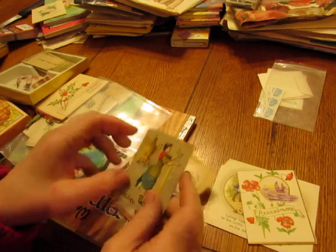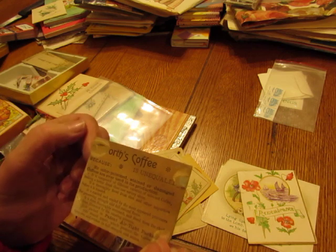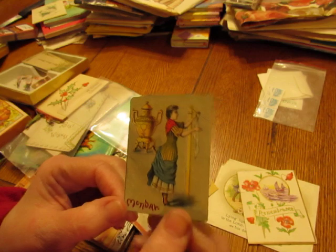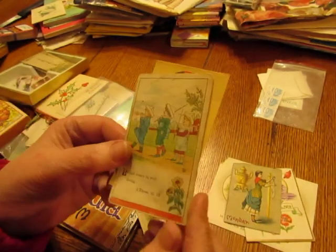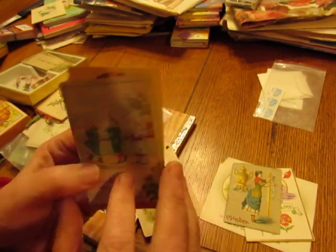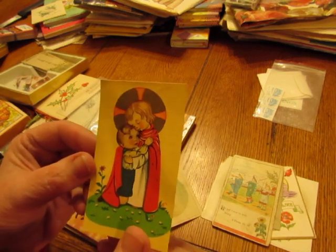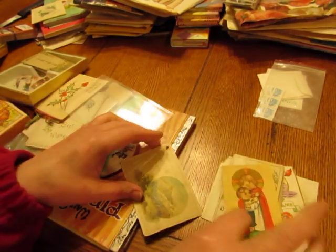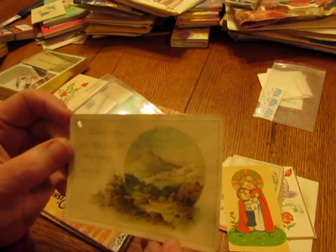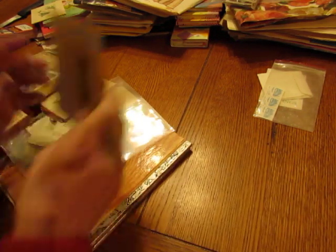Look at all these wonderful little cards. Monday. This is from maybe Worth's Coffee. Monday is laundry day. Be not weary in well-doing. Another scripture verse. Beautiful. And enter thou into the joy of the Lord. I love those little antique scripture cards.